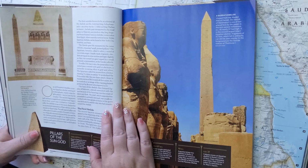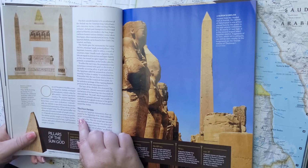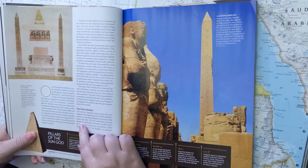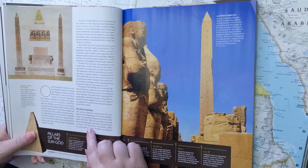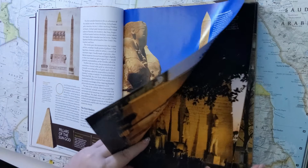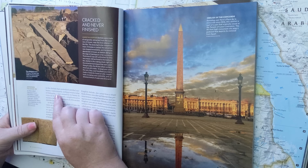The first obelisks. The ancient Egyptian monuments first appeared at the beginning of the 3rd millennium BCE in a northern Egyptian city, home to the main cult of Ra. This city would later become known as Heliopolis, meaning City of the Sun in Greek. The Egyptians meanwhile called the place Eunu, or City of Pillars, an allusion to the obelisks that symbolized petrified sunbeams.